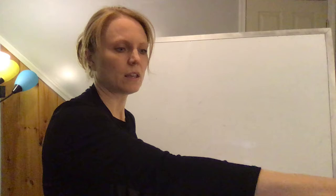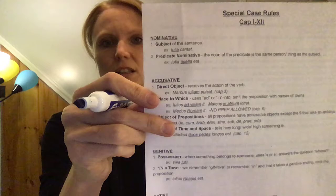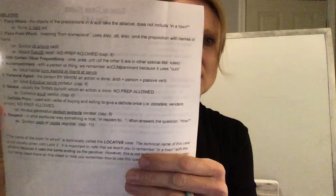Okay, on the email, I sent everybody a worksheet that looks like this. It's not really a worksheet. It's just an insert to add to your grammar. So it says special case rules. Okay, and page 2, it says ablative, right? It gives you your ablative rules. So I want you to get that out and put it in front of you. And all this is, if this confuses you, I just want you to hole punch it and put it into your folder and don't worry about it, okay? If it confuses you, then don't worry about it right now.